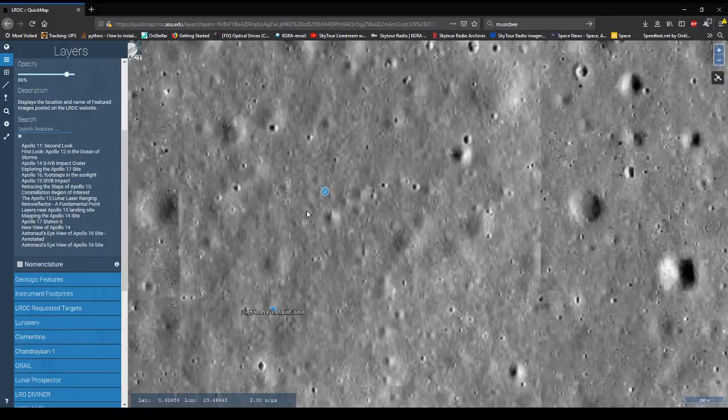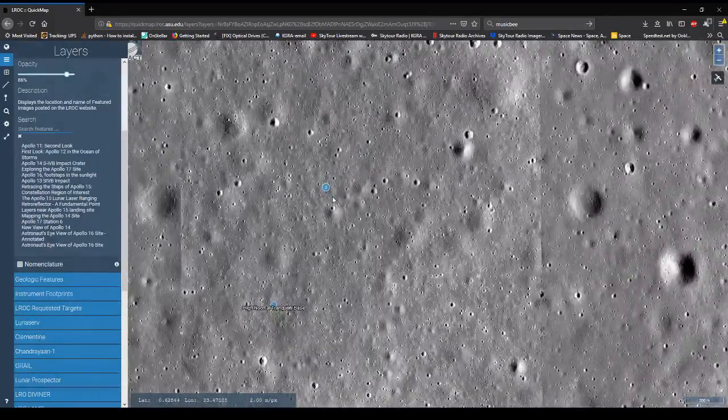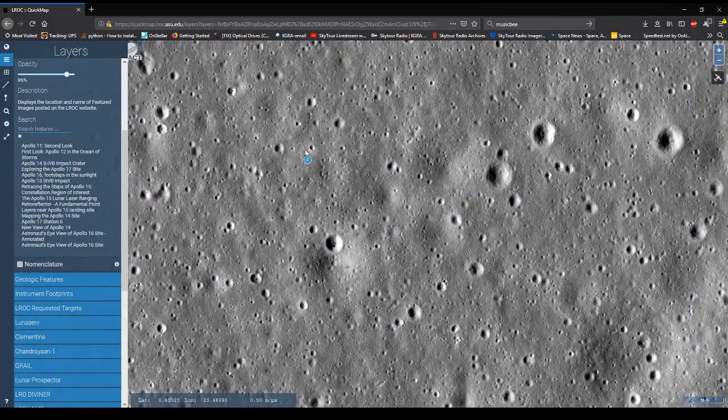Okay, great. So, if we zoom in now on Mare Tranquillitatis, where the Eagle landed, we can look and find the very, very small landing site that occurred here.